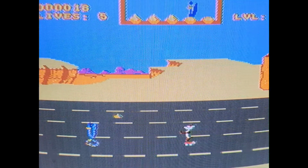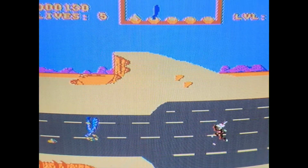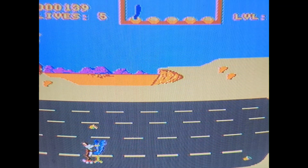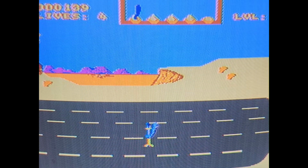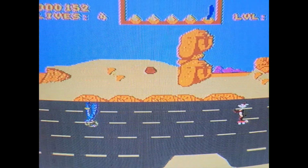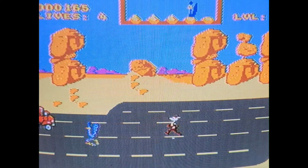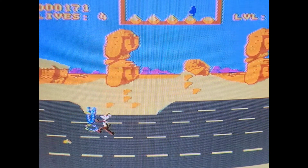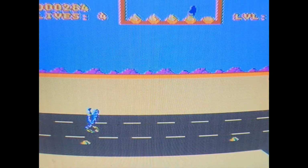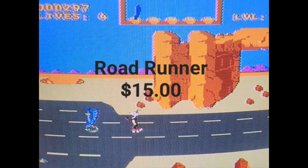You play as the Roadrunner, who is being pursued by Wile E. Coyote. As the Roadrunner, you must pick up birdseed and other pickups, while avoiding obstacles such as cars. All the while, running from Wile E. Coyote. This game's okay, it's kind of fun, but definitely not anything to write home about. If you're a fan of Looney Tunes, it might be worth checking out though. A loose copy of Roadrunner on PriceCharting.com is worth $15.